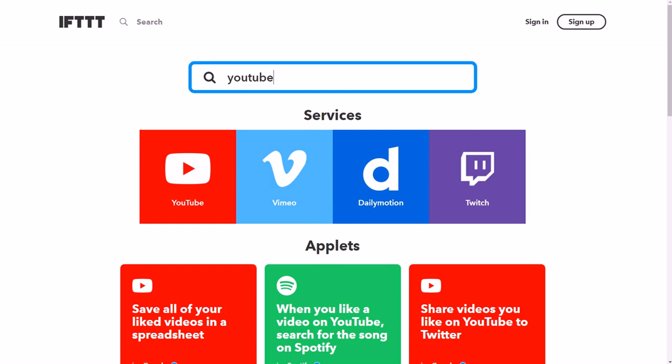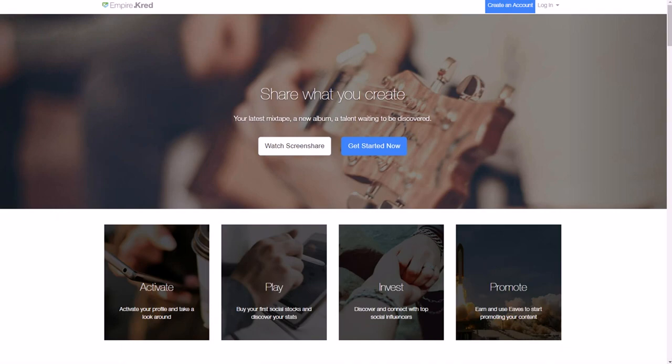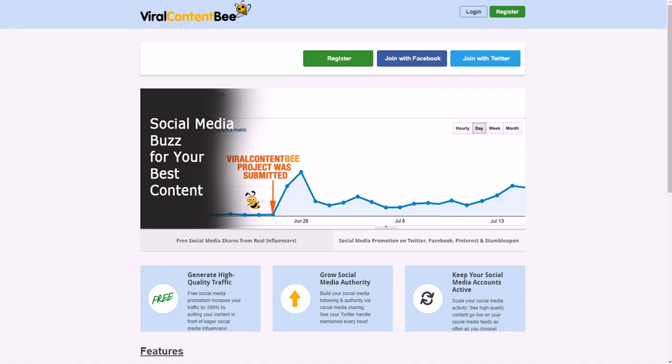And also, there's a few sites, 3 in particular, that allow you to share other people's stuff and then they share yours. So you're basically exchanging sharing of content. One is empire.cred. They also have like a stock game that you can play where you invest in social media users, and that's another way you can earn points. You pay people points to visit your content, like your videos, and it's free.